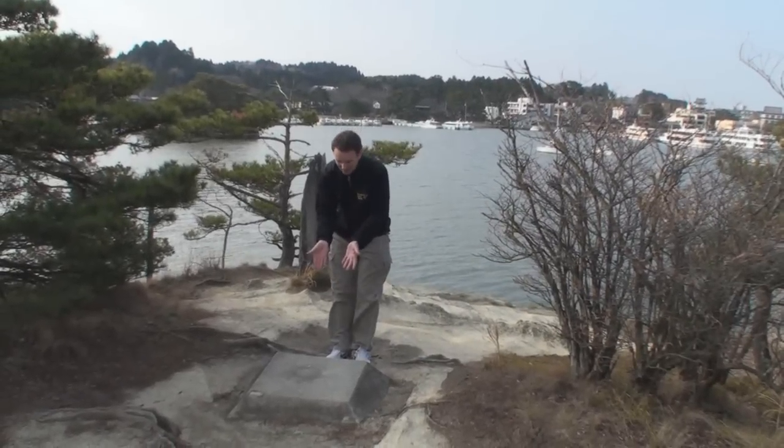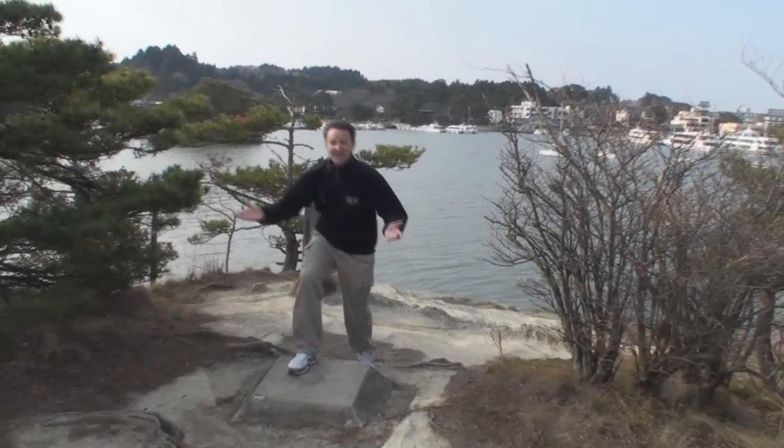Aha! There is a pedestal, but no statue. The final statue on the island is here. The top of the island, very relaxing, very centering indeed.